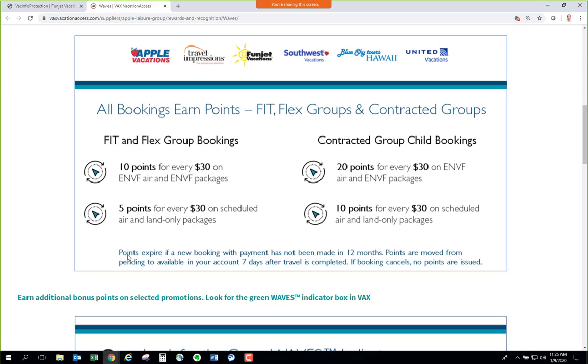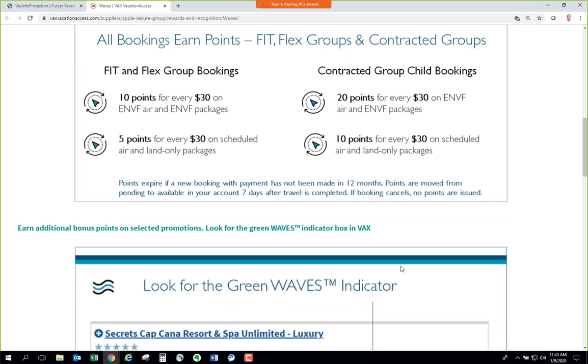So do points ever expire? Yep, they do if you don't make any booking within 12 months. So if there's no booking with payment on it within 12 months, a year, then you lose the points that are on there and your account is canceled. But if points are moving and grooving, you don't need to worry about that. Points are always moved from pending to available for you to use on rewards, trips, rewards packages, and also convert to cash on an online Visa 7 days after travel's completed. If the booking cancels, you obviously don't get the points because there was no revenue generated there, so just keep that in mind.